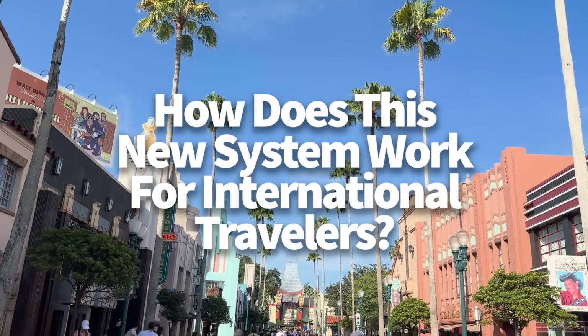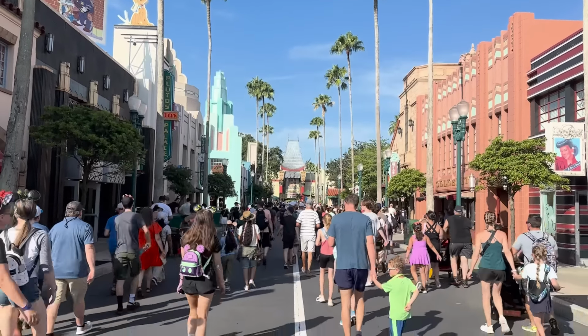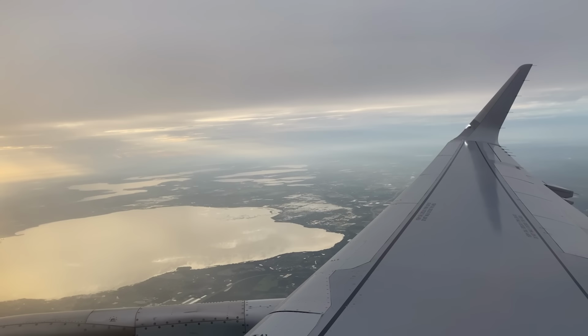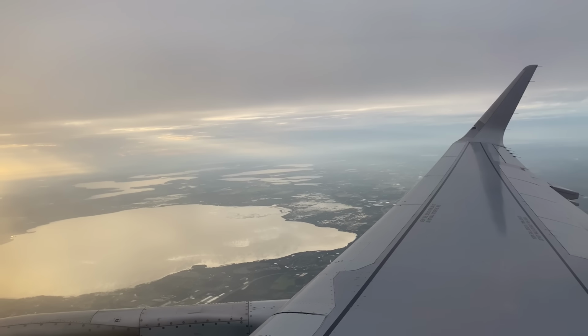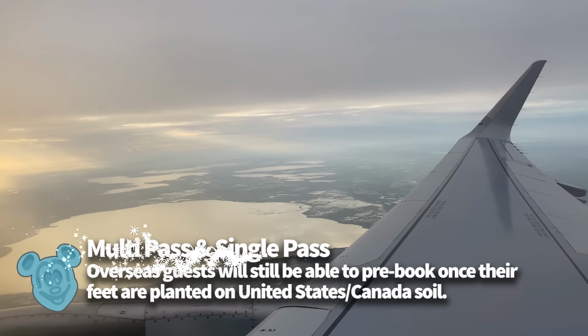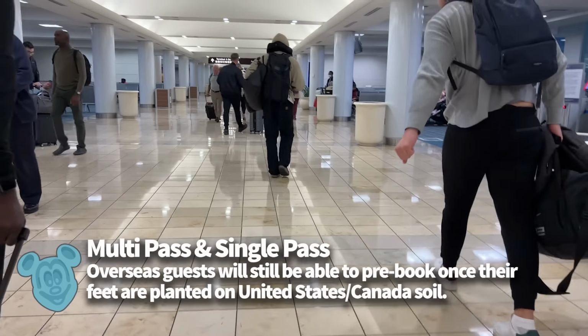So how does the new system work for international travelers? Well, it's nice to have 3 pre-selected lightning lanes in your back pocket before entering the parks, but if you're traveling from overseas, that benefit's going to work differently. According to the Disney World website, the only guests who can take advantage of the multi-single pass pre-planning service at this time are the ones currently in the US or Canada.